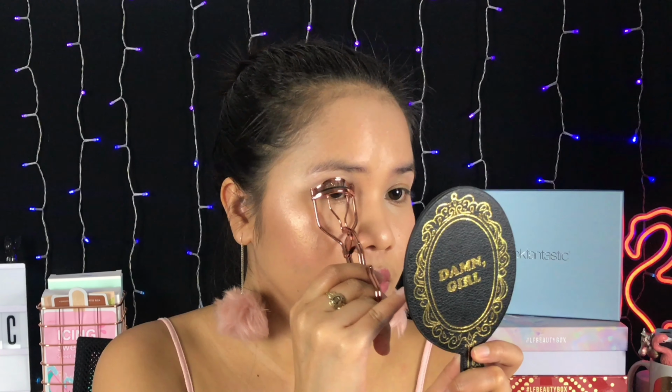Yay! I have here a curler. This is the e.l.f. and I'm kind of not a fan of this one, so we'll see if this would work on my lashes. Looks really nice too. I can already feel the difference. I can really say that I like this more than my e.l.f. one already. So now it's time to put on this volumizing mascara.